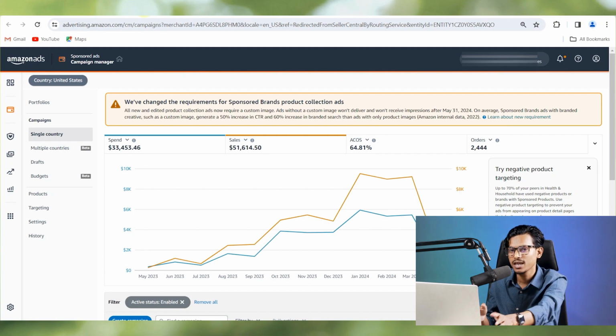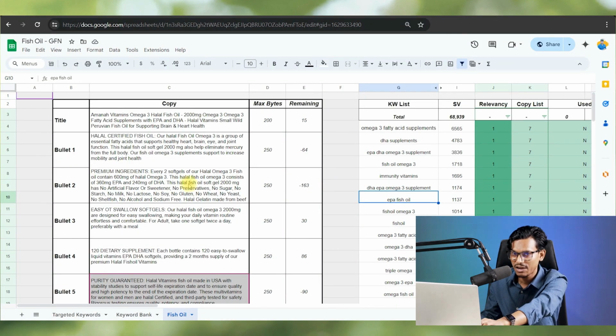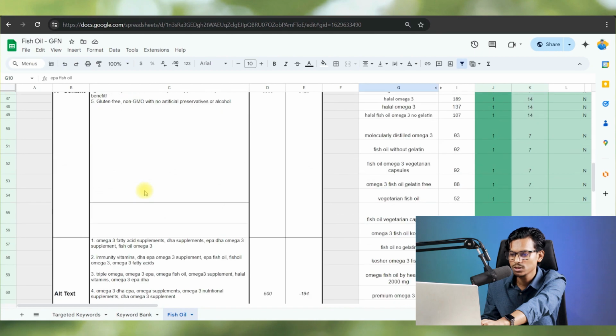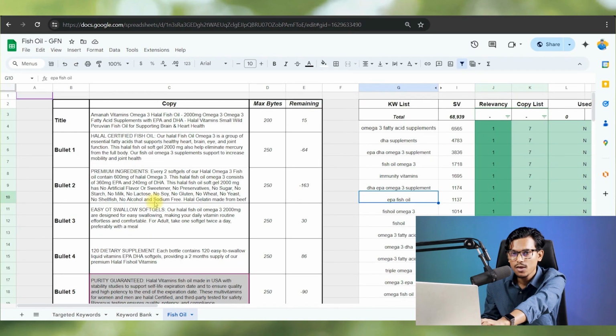When you have the keywords bank, then you can work on creating your listing, like the title, bullet points and description. So I already showed you here, I prepared the whole title, bullet points and everything here. So description, A+ content, what are the texts that I'm gonna use, the alt text, subject matter, so everything is prepared here. So now I'm going to show you how I did that, what's the process that I followed.